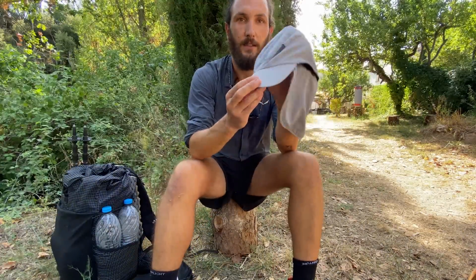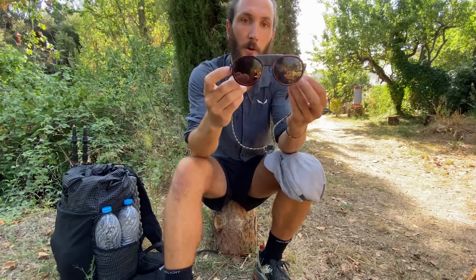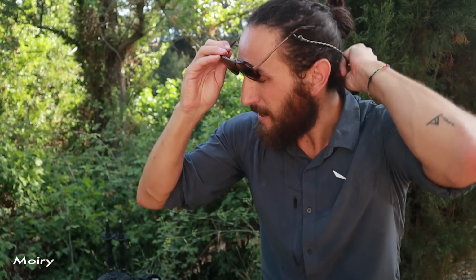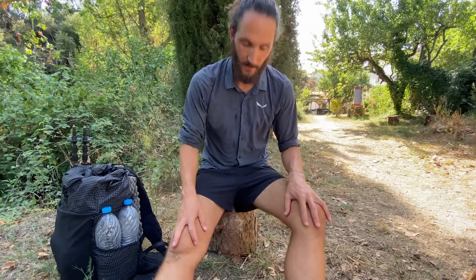So I have a really nice little lightweight hat from Salomon. It's got a little Legionnaire's flap on the end here, and I can take that off if I feel like being slightly less dorky. Then sunglasses. These are from Glacier Optics, and I've just put a croakies strap on the back so that if I'm running or bouncing around, I can tighten that up and they're not going to fall down my nose, because they are a little bit loose, but they're beautiful sunglasses. I really like the nice brown tint. There's also a couple of little extra leather pieces that I can use if I really wanted some protection from the sides.